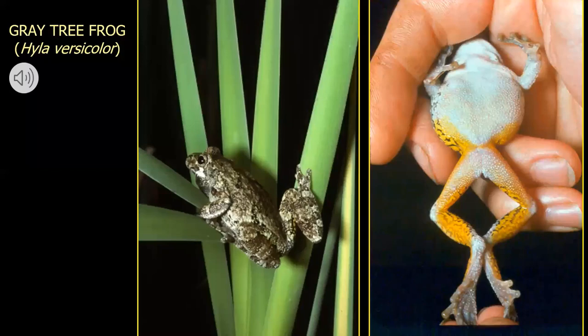And there's no need to travel to the rainforest to find strange and beautiful tree frogs. You can find them right here in Pennsylvania. This is a gray tree frog, and they're very well camouflaged with skin that looks like tree bark on their backs, but they have dandelion yellow on the inside of their legs and bellies.